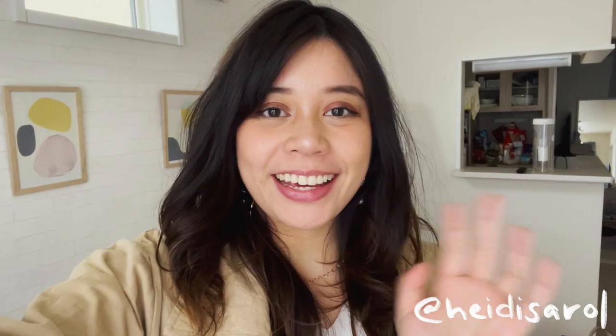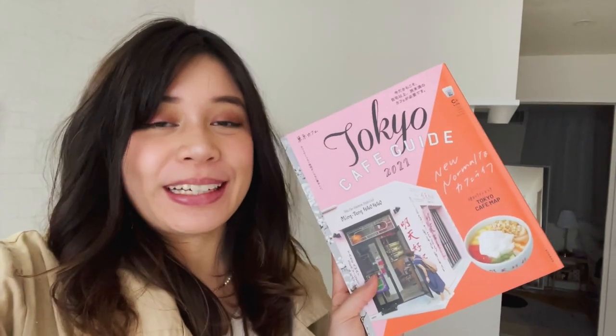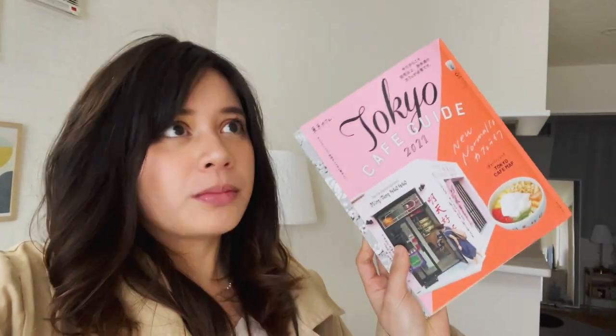Hi guys, good morning. Today I'm going to go to Kuramae, which is called the Brooklyn of Tokyo. I actually purchased this. It's all in Japanese though, but I think if you really want to challenge your reading, then please consider picking this up. It was 900 yen, so not bad at all. And I love that it divides Tokyo into different parts, like around the stations.